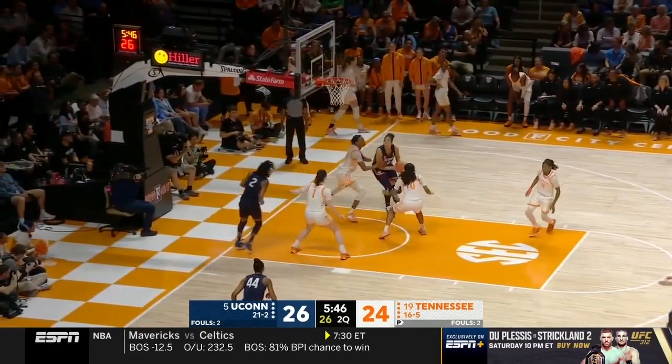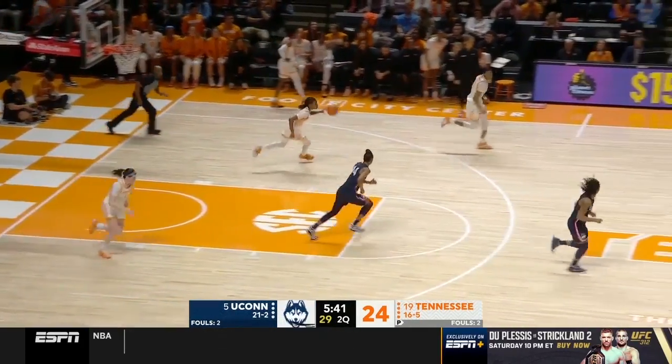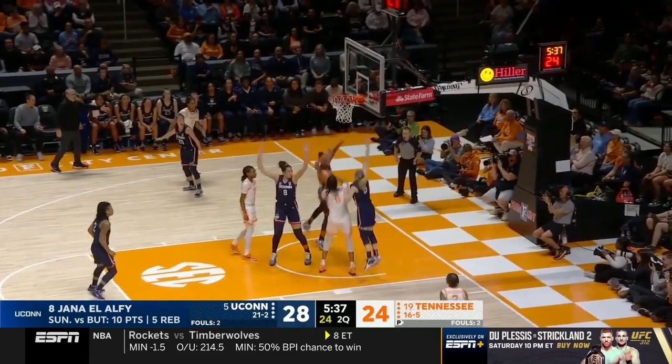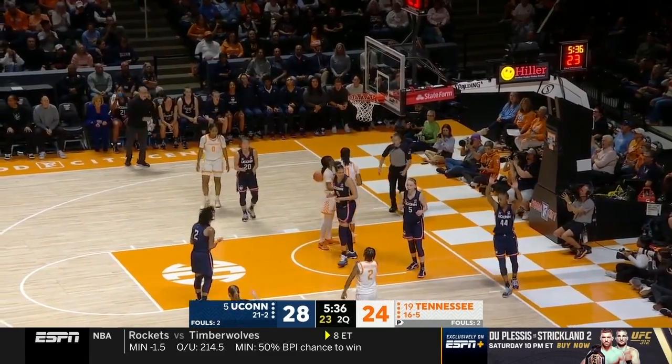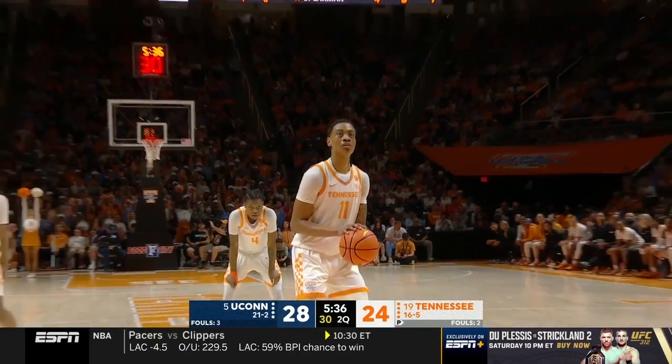Arnold dishes. Alfie lays it in. How about the difference Arnold has made off the bench in this game? Yeah, she has been doing that all season long for Connecticut and just brings a different energy, her ability to drive, increase pace. Her left arm, gotten into the body.